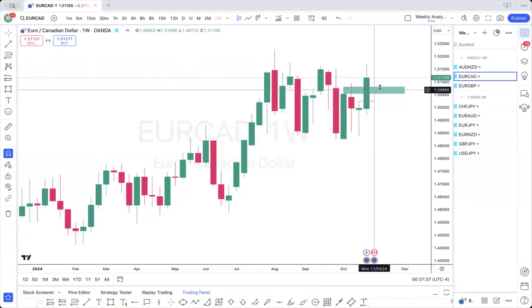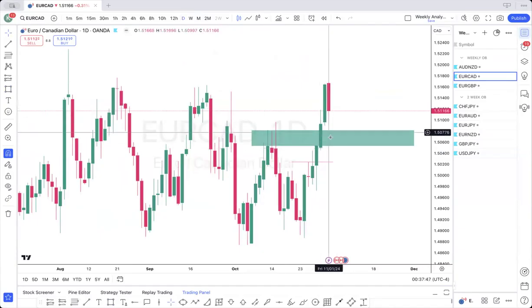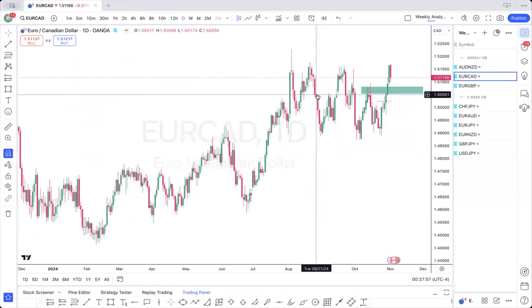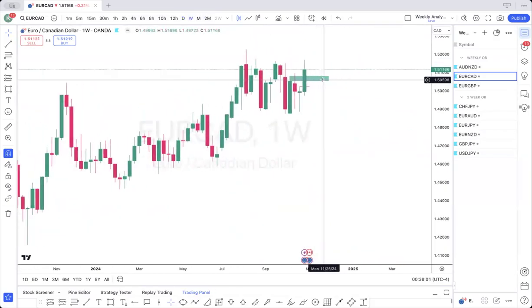So I would set an alert here at this zone to see if you get change of character in the zone based on the weekly. You've got an imbalance here. This has already been mitigated. So I would be looking for price to pull back here before buying back up based on the weekly move. Okay.